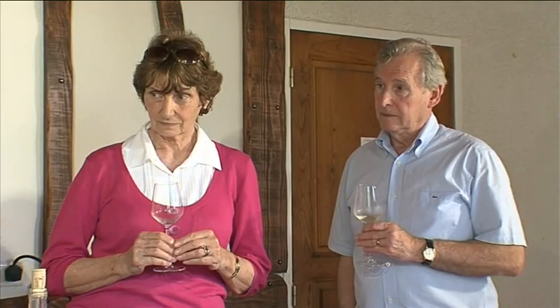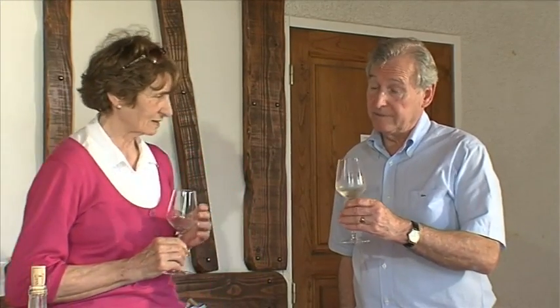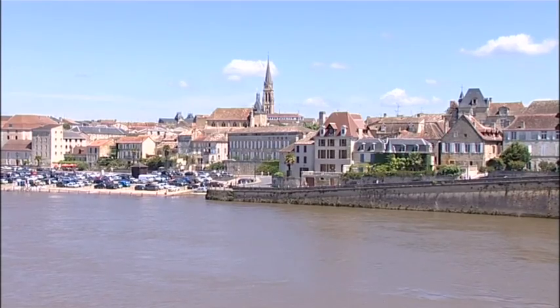Bergerac wines don't have the reputation of Bordeaux wine. If a wine has Bordeaux on the label, people are going to say, oh yes, Bordeaux. Whereas if it's got Bergerac on it, they're expecting a cheaper wine and something that's not quite the same type of thing, which is a complete fallacy because people in Bergerac these days are making fabulous wines.